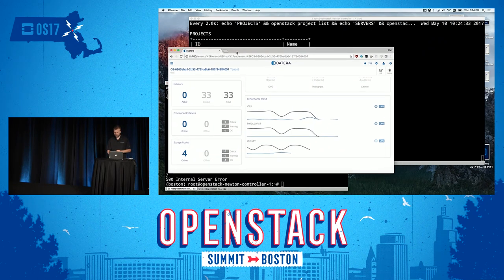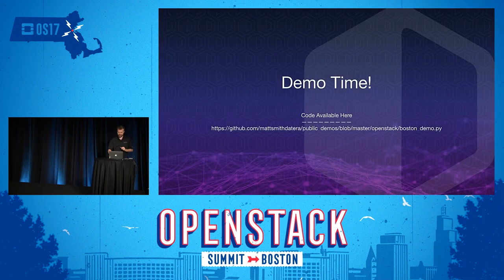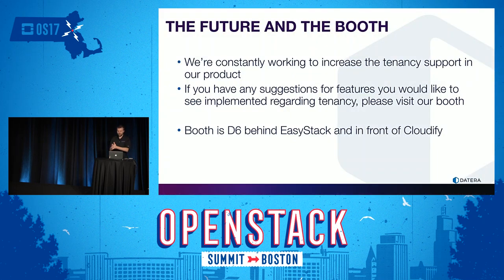Okay, so going back to this real quick because I have like 10 seconds. For the future, we're always trying to improve our tenancy support. So if you have any suggestions for features that we should add to it, just please feel free to drop by our booth and give us your thoughts and opinions on it. And we'll give you an explanation of some of the more detail-oriented aspects of the Datera system.